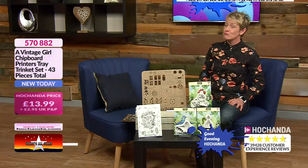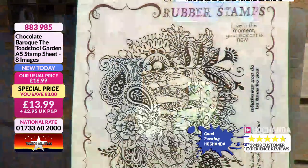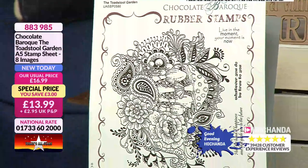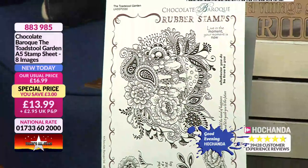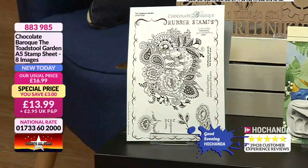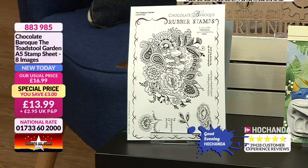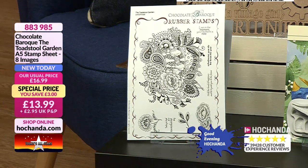Another show that was incredibly busy today is Chocolate Baroque with Leslie. It was a great show, very, very busy, and I think we had a sellout actually. That went out at 11 o'clock and 3 o'clock today. What we've got for you on the show for £13.99 is this fabulous toadstool garden. This is your A5 stamp sheet. You get 8 images on there, and they were brand new today.